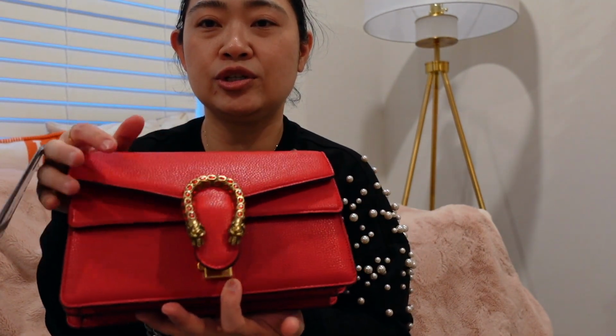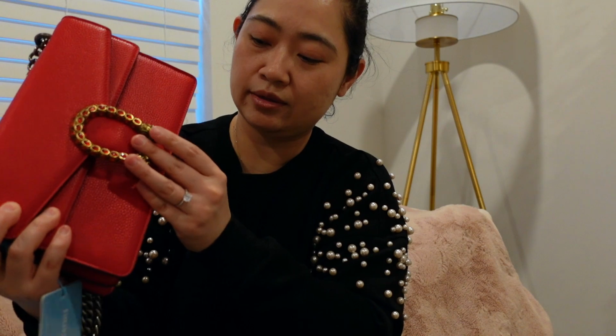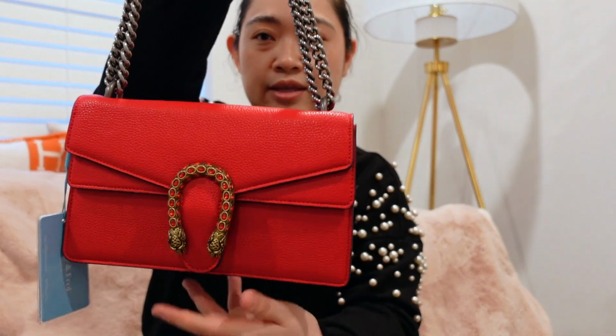So when it's closed, the side edge shows up like this in cloth. And then you can see the side. I'll show the side and the back.